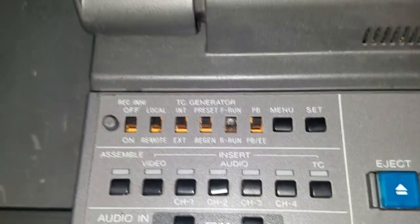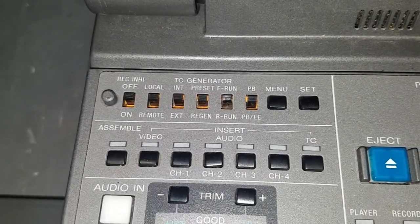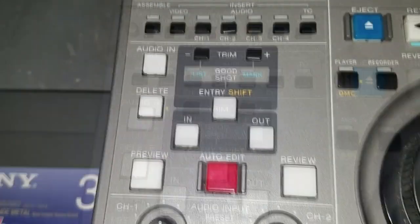Bunch of buttons over here to control things like the time code generator, how the unit's controlled when you're doing audio or video insert editing or assemble editing.